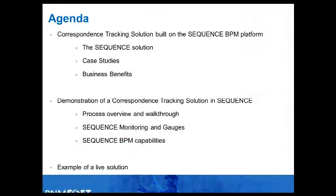Okay, great, thanks. So we're going to briefly have a high-level view of the SEQUENCE correspondence tracking solution, cover off a couple of the case studies and the business benefits, and then quickly go into the demo, which Adrian will manage for you.